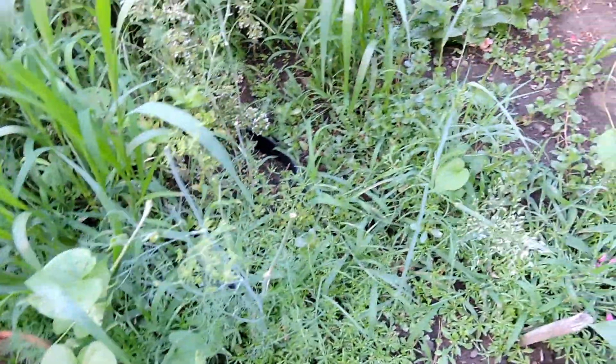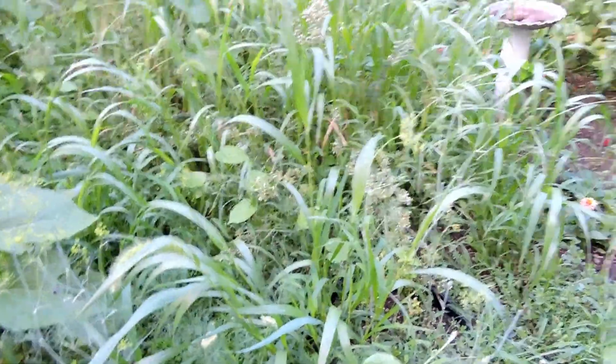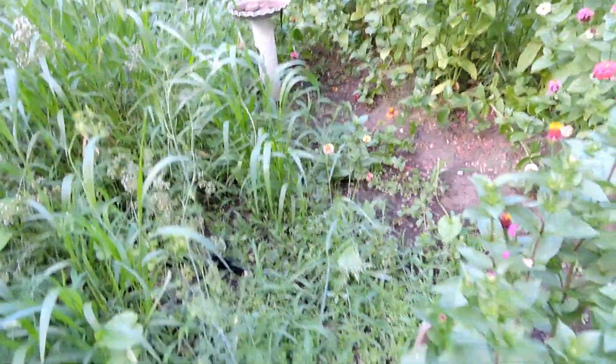That's just a carrot that I stuck in the pot. My basil, not so good. Basil just didn't do good at all this year. I'm kind of disappointed because I've usually had basil like crazy.